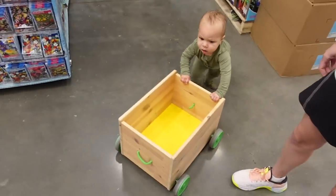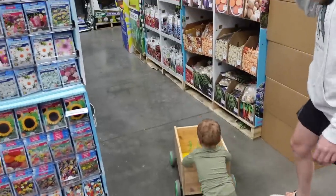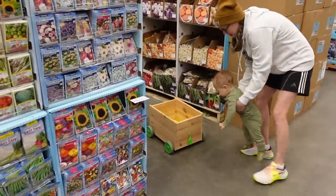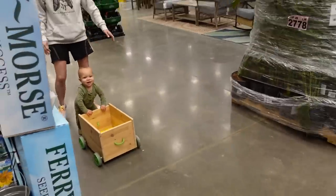He's learning how to readjust it. Good job. All right. Yep, a little over-directed there. You're going to get some seeds? A little too much. We're actually going to go this way, bud. All right. Okay, let's go straight with that. Let's go. Here we go.